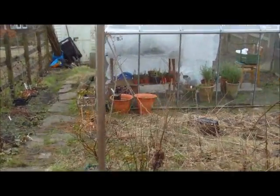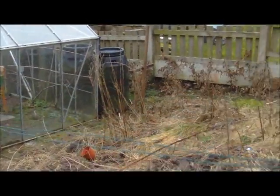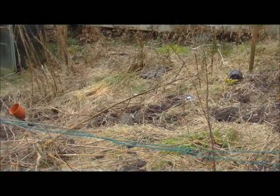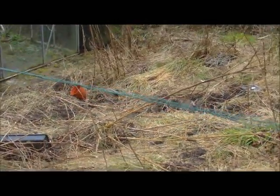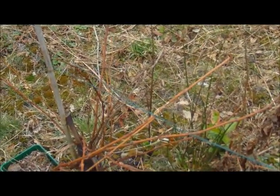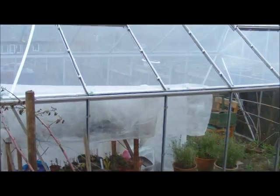So here we've got the old raspberry bed. Recently I dug all this out. Well, I've taken the raspberries out as they were struggling here. This is going to become one of the beds for our Dig for Victory garden. We've also got a grapevine down here which is going to end up in the glass house over here. We're going to be doing that today. We're going to dig up and take it out.